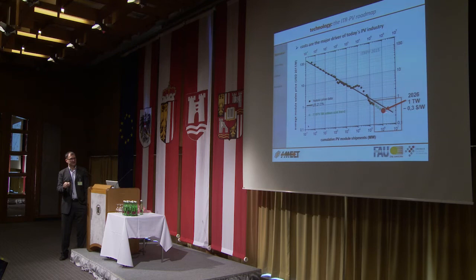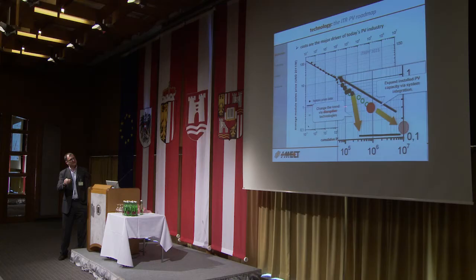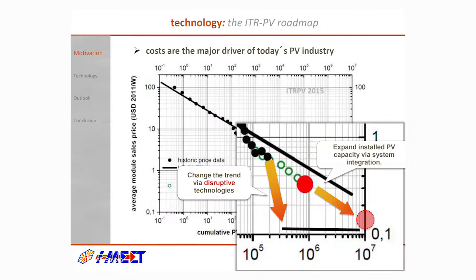So the question is, how do we go to the terawatt? The timeline there might be in 15 years, like 2030. We are always hoping for a disruptive development, a disruptive breakthrough, to go down and shorten this cost roadmap much faster and come to something which would be in the 10 to 20 cents per watt peak.